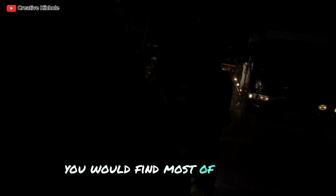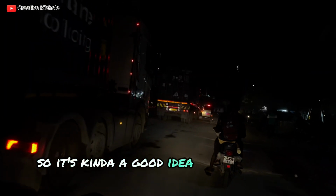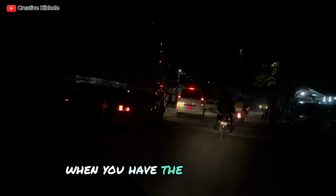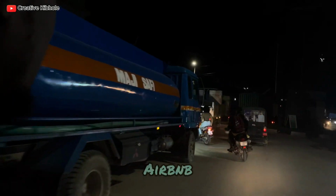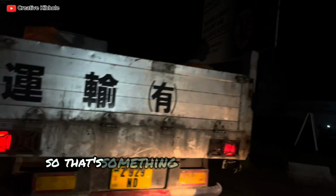You would find most of the Dala, that's what we call the minibuses, that will pass, but they're already full, so they won't stop. So it's a good idea to always have an idea in mind before it gets to the evening when you're at Shambaland, in order to understand what transport you're going to use for going back to your place, so the hotel you're staying in, or is it an Airbnb or some place that you're having your accommodation paid for. So that's something that you should take care of.